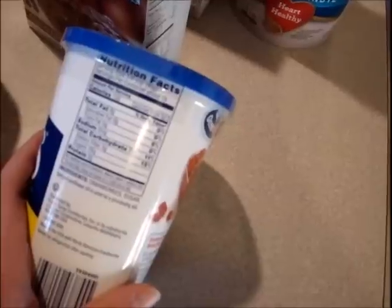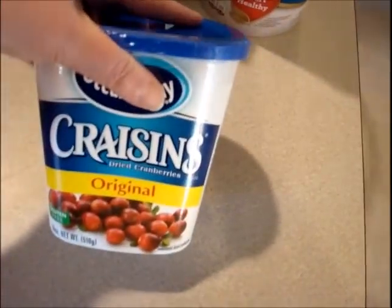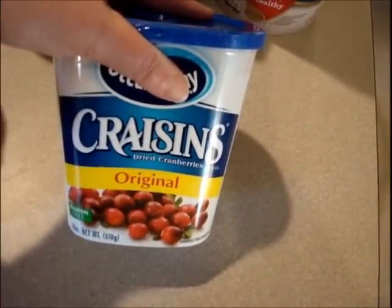Oh, it's got sugar in it. Look at that, cranberries and sugar. I don't know. So if it's not good, then I will give it to my kids, I guess. But look, it's gluten-free. Hey, hey.